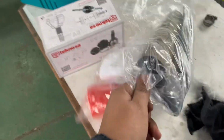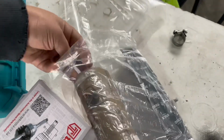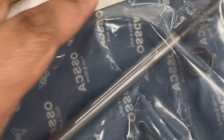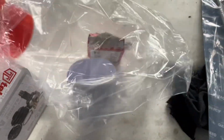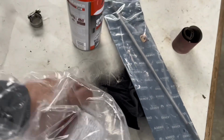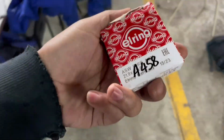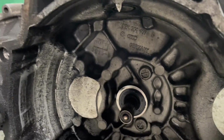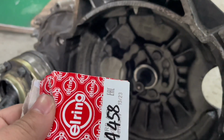Alright guys, so we got some parts. Got the new inner CV. Some sandpaper if it's necessary. This is the tiki bush seal that you'll need for the problem that we have. And then some brake cleaner, obviously. And while we're at it, we might as well replace the other seal that comes over there, the black one.